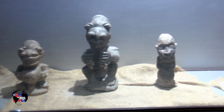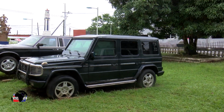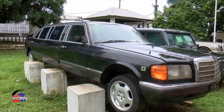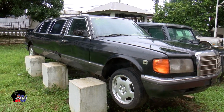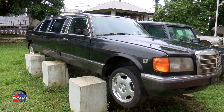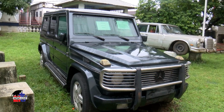He then led a tour of the museum and finally, outside, where 3 presidential motorcades are parked. The vehicle you see here, the limousine you see here, were used by Doe. And these cars have been parked under the executive mansion. The second one in the middle was used by Churchill.